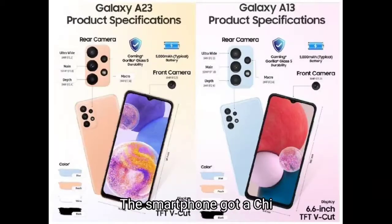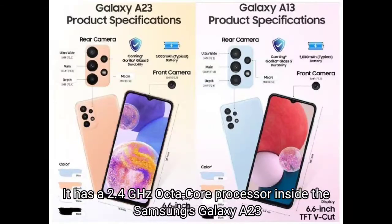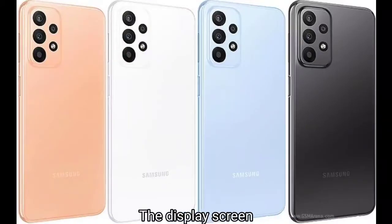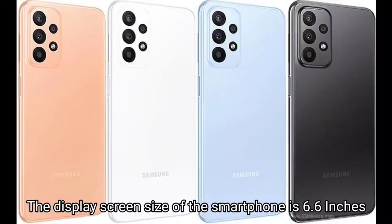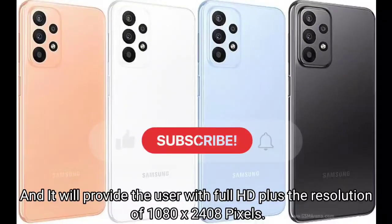The smartphone has a Snapdragon 680 chipset, which is a powerful chipset, and to give more power to this device it has a 2.4 GHz octa-core processor inside the Samsung Galaxy A23 to make the device ultra-fast. The display screen size of the smartphone is 6.6 inches, and it will provide the user with a Full HD plus resolution of 1080x2408 pixels.